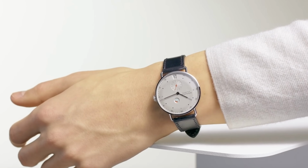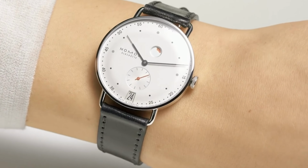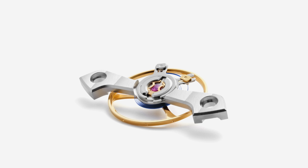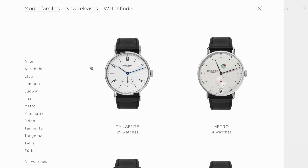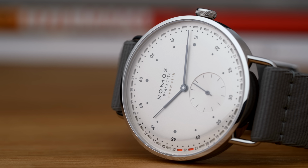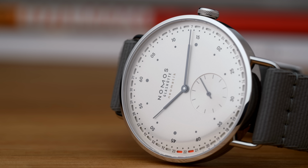NOMOS's Metro line was first released back at Baselworld, RIP, 2014, and it was the very first watch to exclusively use their new in-house swing system escapement, making them less reliant on the ever-changing supply chains from the Swiss and giving them more control over production. Since then, the Metro line has grown to 14 different references. One of their newer versions is the Metro Neomatik 41 Update, this watch.